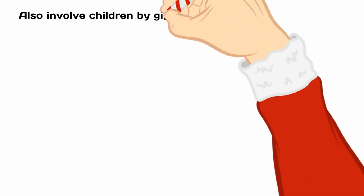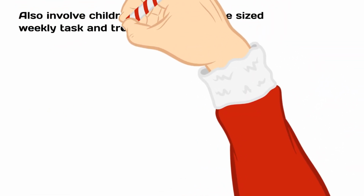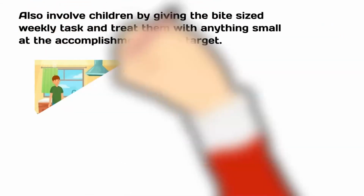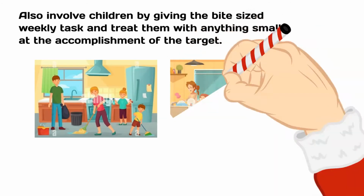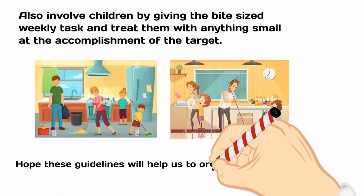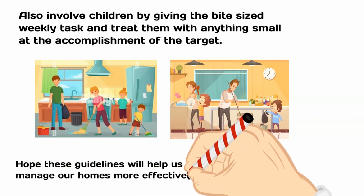Also involve children by giving them a bite-sized weekly task and treat them with something small at the accomplishment of the target. Hope these guidelines will help us to organize and manage our homes more effectively.